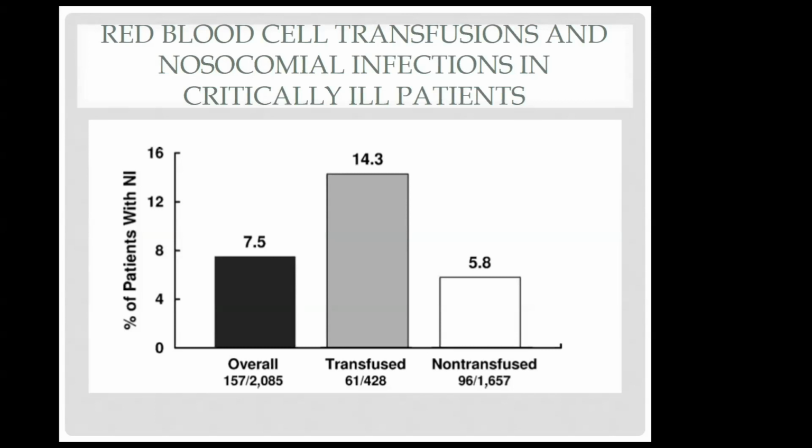Now, just like in prior studies, it's very difficult to tell whether this is because of the blood transfusion or because they're sicker, and sicker people get nosocomial infections and they also get blood transfusions. But it's enough to give me pause to say that giving a blood transfusion without a very good reason can really cause a lot of harm to my patients. If you actually looked at it, the number needed to harm, to give someone a nosocomial infection, was 48, which is high, but not compared to a lot of other things we do. And if you add up lots of different things you're doing for your patient, you can end up hurting them.